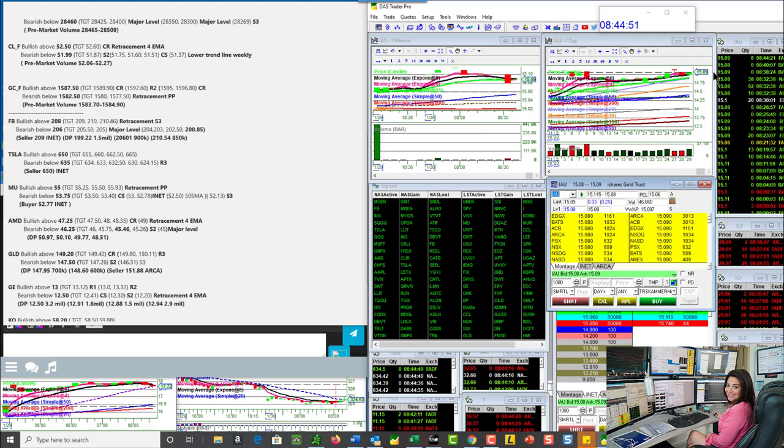And, yeah, IAU is very slow to trade. So I highly recommend trading GLD. That's a strong gold stock. The miners are not as strong, so we've been going long GLD in the Java pit.